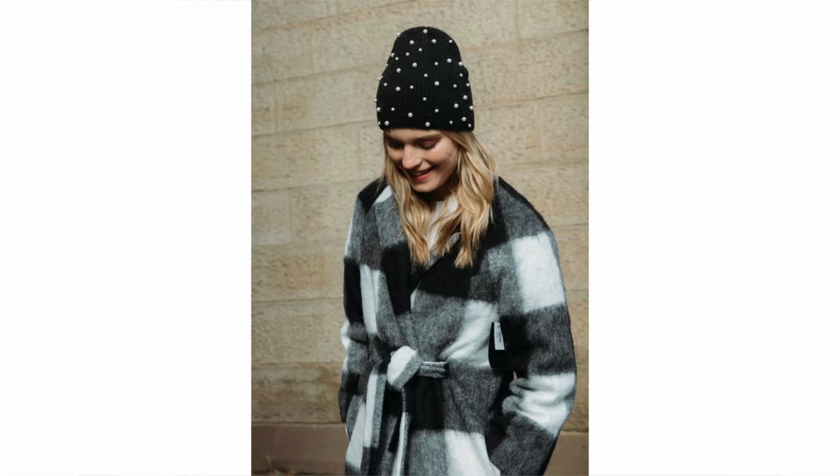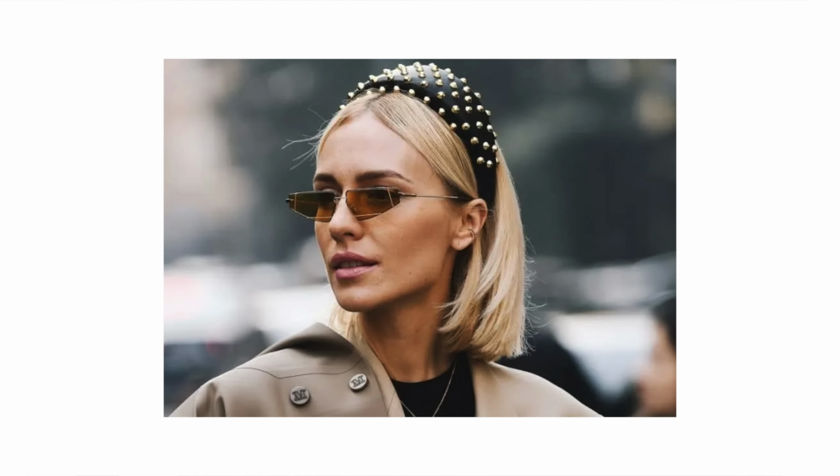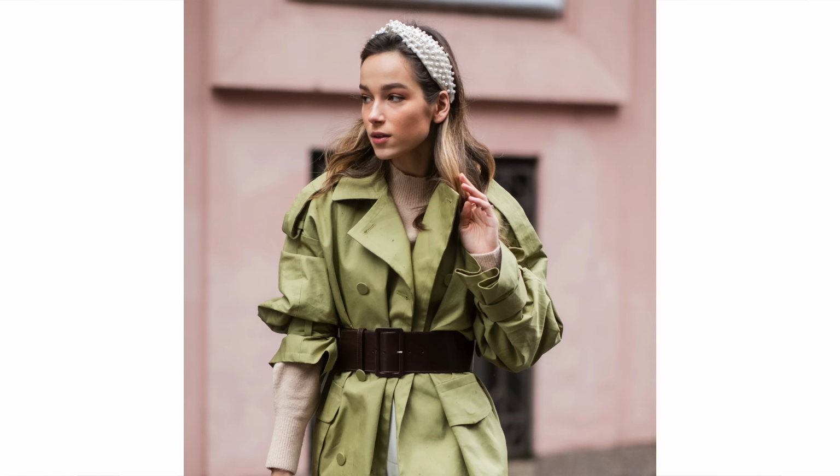Let's get on to these very cool fall and winter accessories that I promise you will definitely be a game changer for you. Now the first accessory trend, and one that I am particularly excited about, is bejeweled beanies and hats and headbands. There seems to be a real natural return to embellished pieces. Last winter we saw some embellished jeans and denim, and this winter is all about embellished headwear.